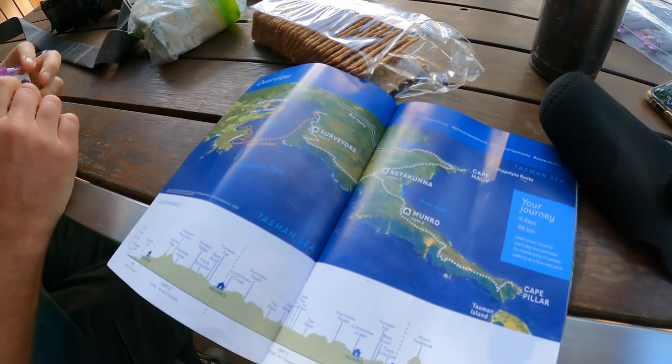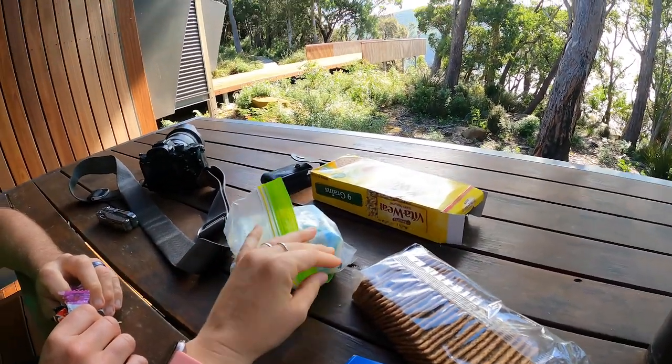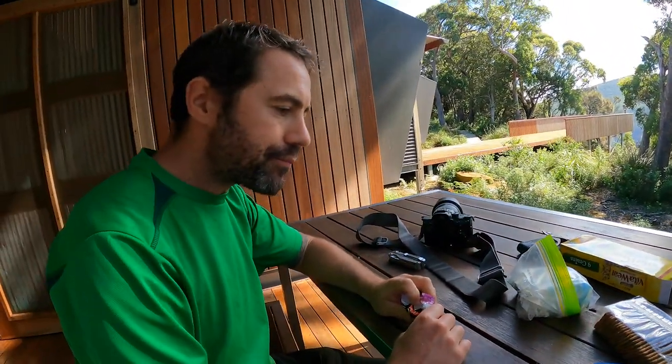I like it. I'm just having a look at the booklet. For lunch, we've chosen cheese and crackers. That has been an easy option, hasn't it? I love it. A lot of people think that cheese needs to be kept in the fridge. Those people are wrong. Cheese is perfect for going on hiking trips. And when we did the Overland Track, we had cheese for the whole 8 days that we were out on the track, the same block, and it was fine. It was totally fine, and we had cheese and crackers every day for lunch.